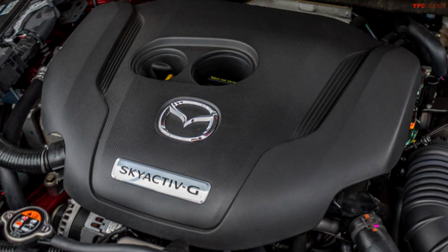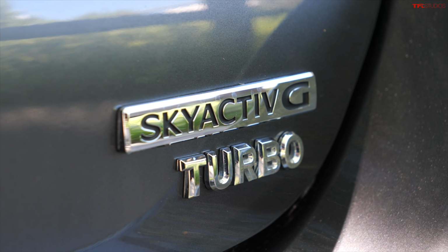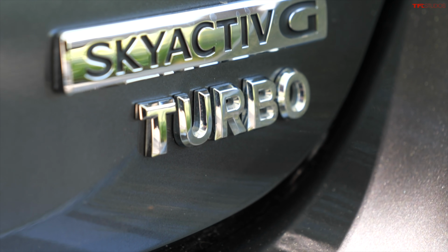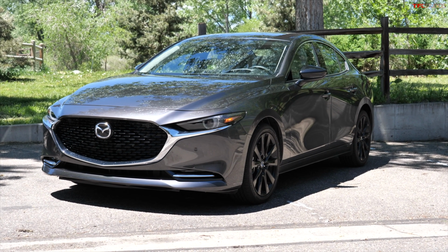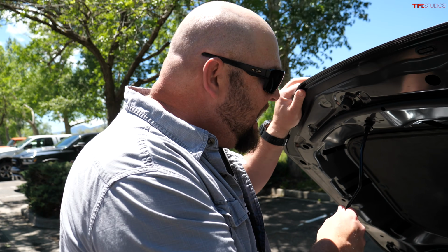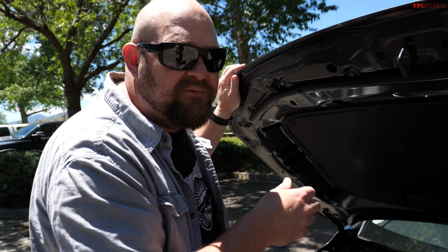Everybody else is like 8 or 9 or CVT. Mazda insists that this transmission with this engine is the best setup. The gear spacing is ideal. And, hey, I gotta say, highway MPG in this vehicle, 31 MPG. 31. That is pretty impressive. I've been averaging 24 because I drive like a monkey.